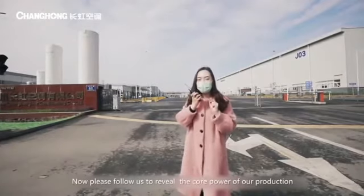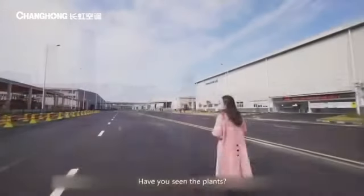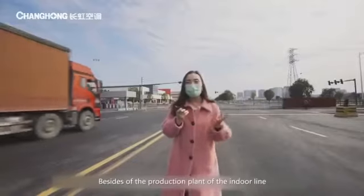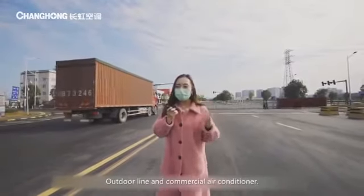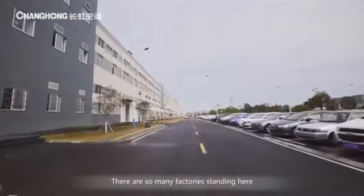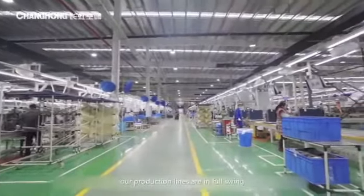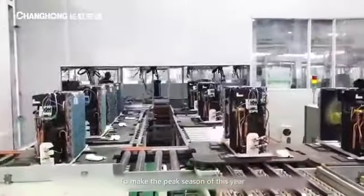Now please follow us to review the core power of our production. Have you seen the plant? Besides the production plants for the indoor line, outdoor line and commercial air conditioners, there are also a logistics park and warehouses. There are so many factories standing here. You can see that our production lines are in full swing to meet the peak season of this year.